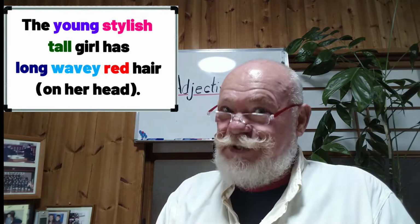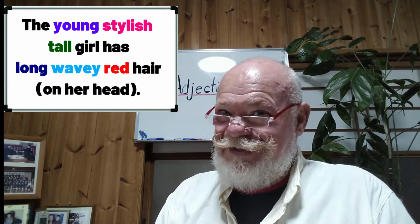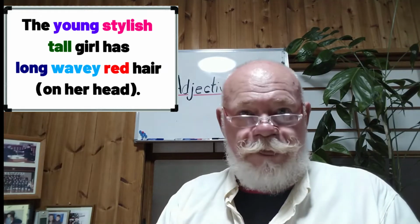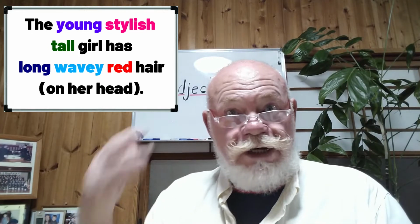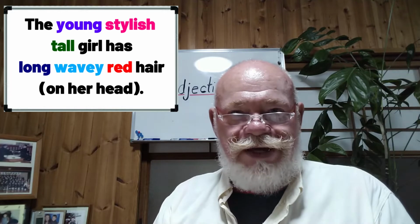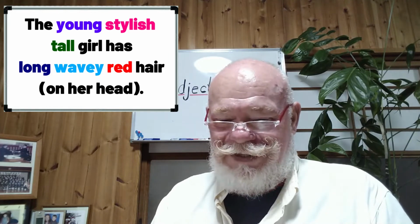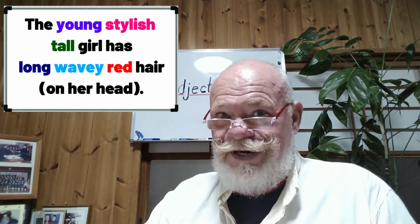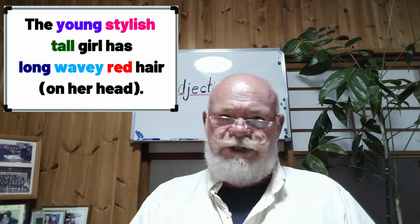Now tell me, does that give you a different picture than the first sentence? Well, I do say it does. Okay, young girl. She could be any age, but she's young. Stylish. And she has short hair, medium length hair, long hair, doesn't she? She has long, wavy, red hair. Of course. So let's put that together in one sentence for fluency. The young, stylish, tall girl has long, wavy red hair on her head. You see, there's a very big difference with just those few adjectives.